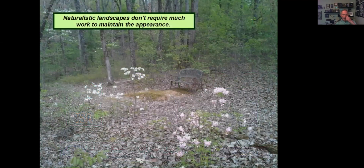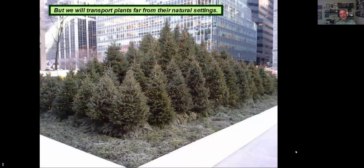Yes. As you can see from this picture, this is in the far back end of my property. Naturalistic landscapes like this, they don't need a whole lot of maintenance. As a matter of fact, even with the trees down I have in my backyard, I'm not doing anything. I'm just letting it go. Those are more native azaleas that came up in the backyard. So I don't have to do a whole lot. It's a beautiful, beautiful setting.